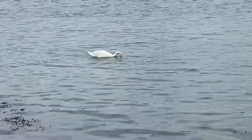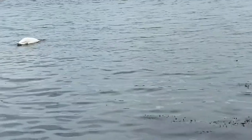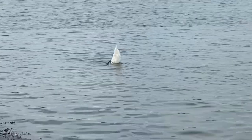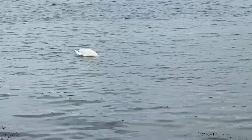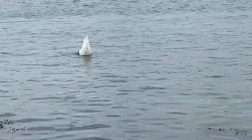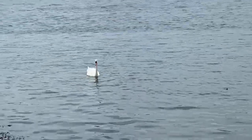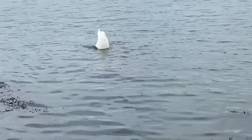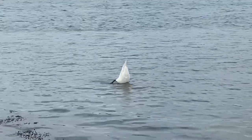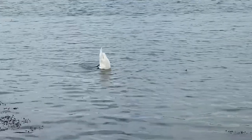Completely trashed my fishing. Now, I love wildlife, yeah? I love it. But I don't like swans, I'm sorry. They are useless. And all they do is hound you for your bread. And that's where all my bread is out there. And now I'm stuck. I've got two rods out the water. I can't fish because of that floating white bird. Yeah. Arse to you as well, mate.